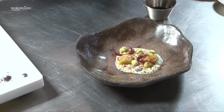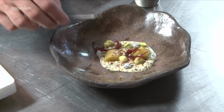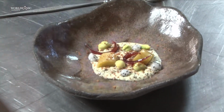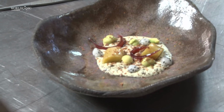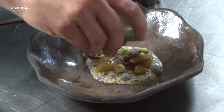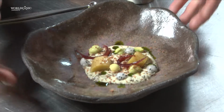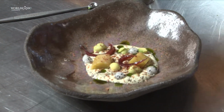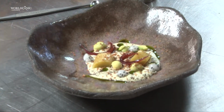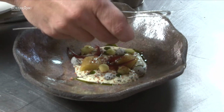I usually use the purple dragon fruit because it has a lot more flavor than the white one. The white one has a great texture, but it's a little bit tasteless. So this is a good complement. We add a little bit of olive oil with a little bit of coriander. And here we have it. This is our finished product with a little bit of coriander.